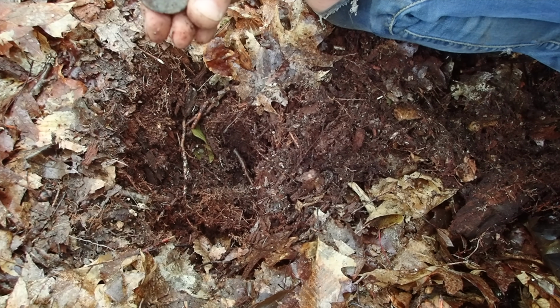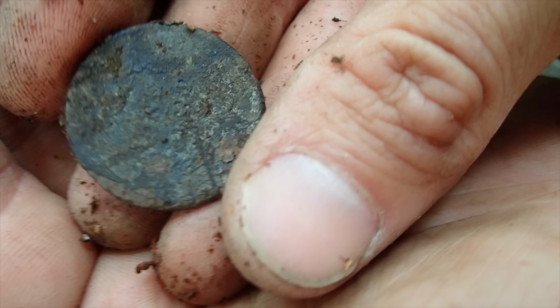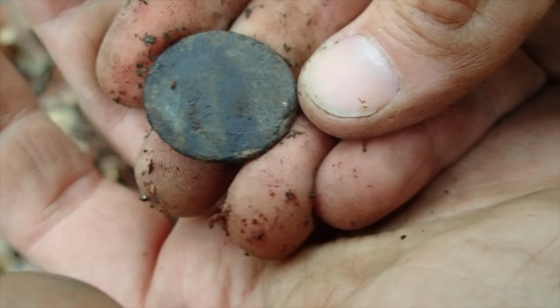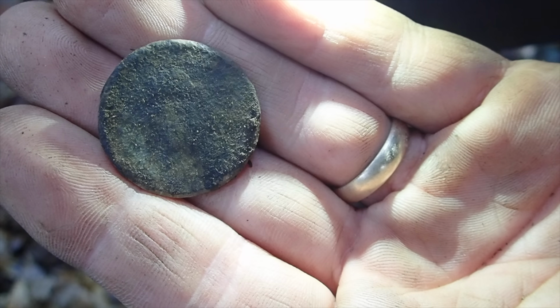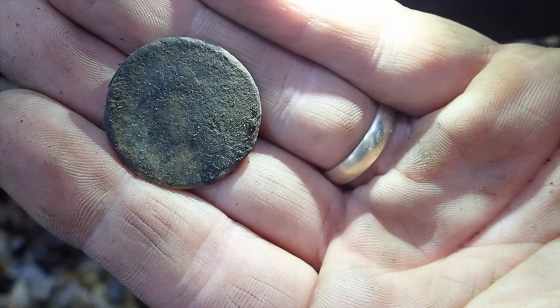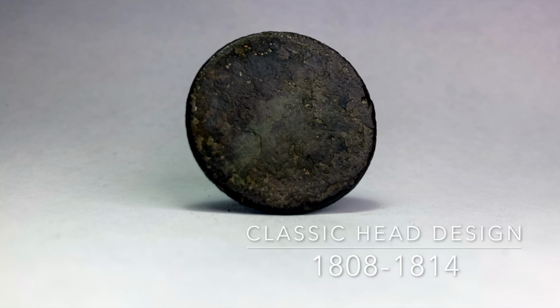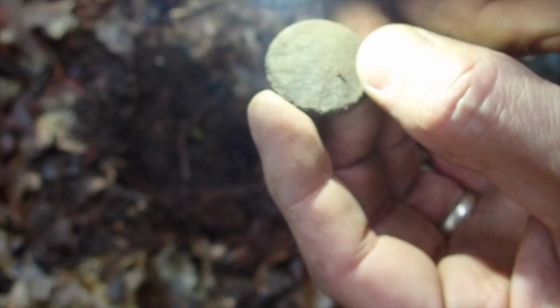Let's see, I think that I see that it says 1 cent on it. Yeah, it says 1 cent. Give it a flip. What design is it here? You can see that. The wind's blowing, getting us wet here. That's like 1810-ish. Awesome. 1 cent. We're on the board with a coin. Nice. In the cellar. That never happens.